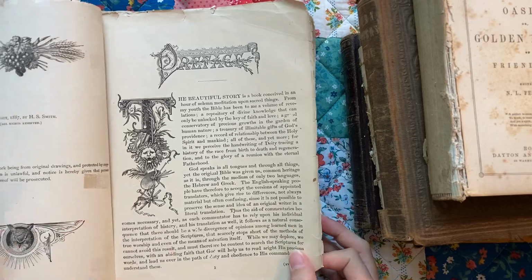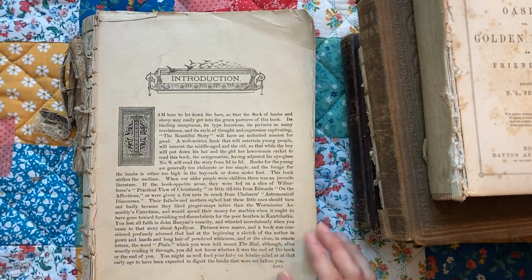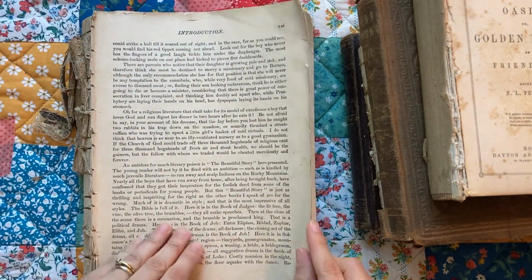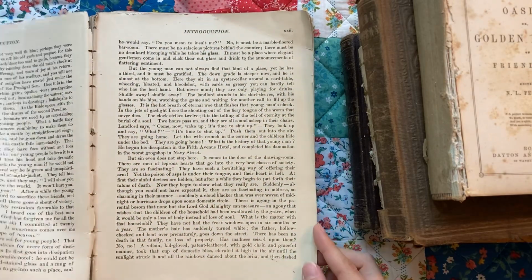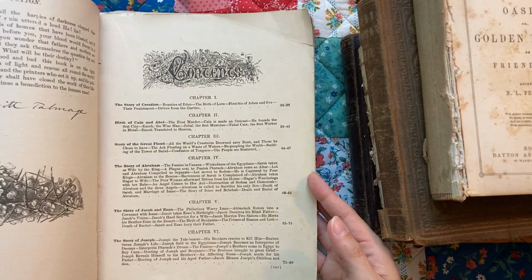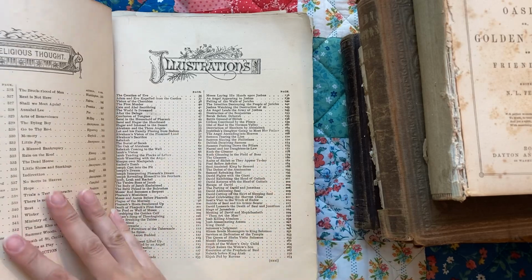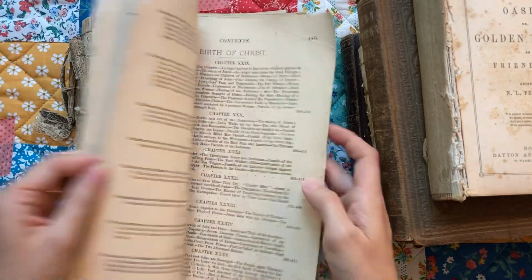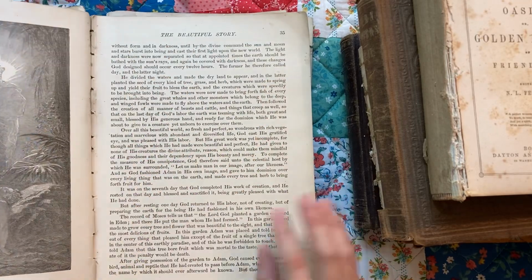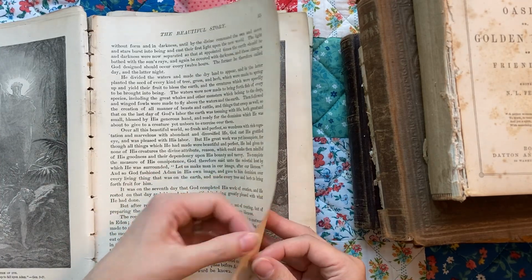It is full of these beautiful pages of pretty typography and little pieces of art. And it's already coming apart quite a bit. So it's a little while before we even get to the contents here. Look at this list of illustrations. They've got a lot of plates. They're thick pages too.